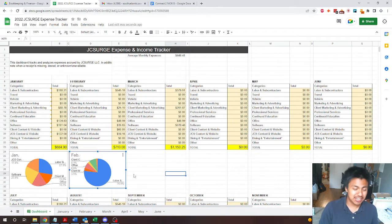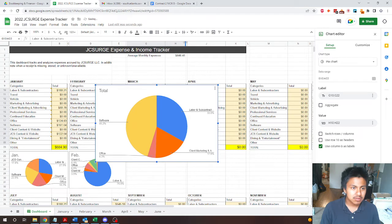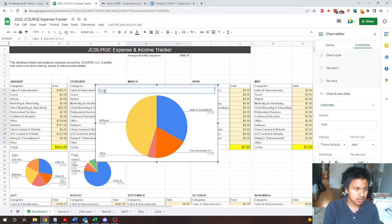Not just in Alta, or not just in JC Search, but also in Altos when I was doing construction, and currently as I'm wrapping things up. It costs a lot of money to hire people. So keep that in mind if you're looking to hire other people and you're growing your business and whatnot. So we're going to insert another chart, and we're going to say that this is for March.